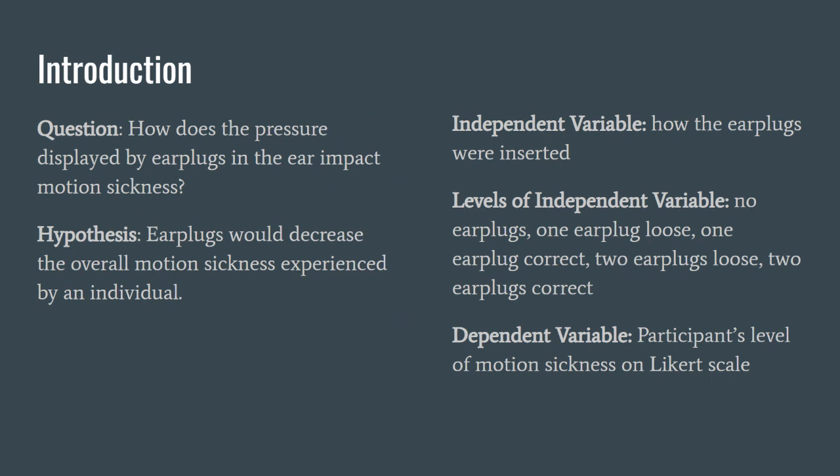The independent variable was how the earplugs were inserted, and the levels were no earplugs, one earplug loose, one earplug correct, two earplugs loose, and two earplugs correctly inserted. The dependent variable was the participant's overall rating of motion sickness on a Likert scale.